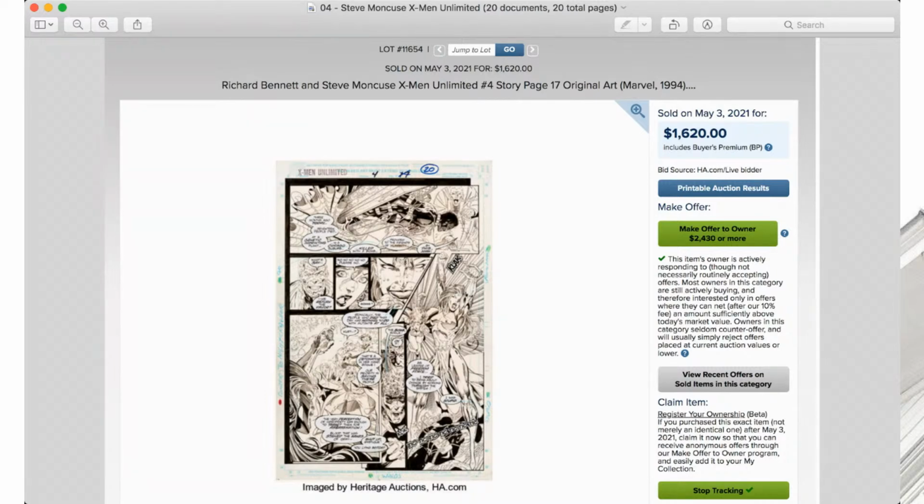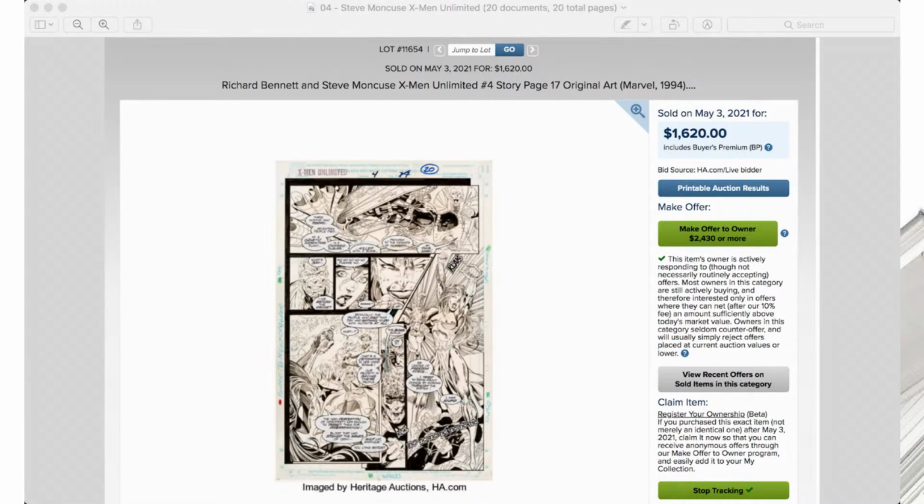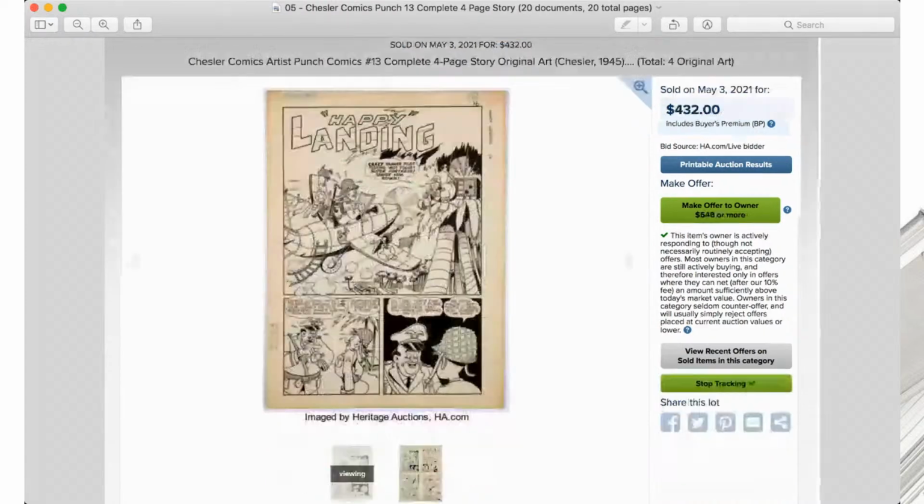I did pick a nice chunk of lots to highlight over the last 2 weeks of comic art auctions on Heritage and ComicLink. So I don't know how much more we need to talk about that one, but 90s X-Men art continues to increase. Yeah, exactly. Would love to get a 90s X-Men page. And I think a lot of us share those sentiments.